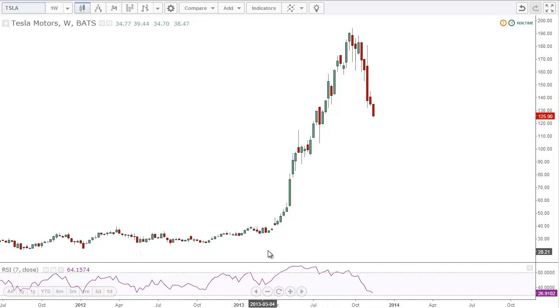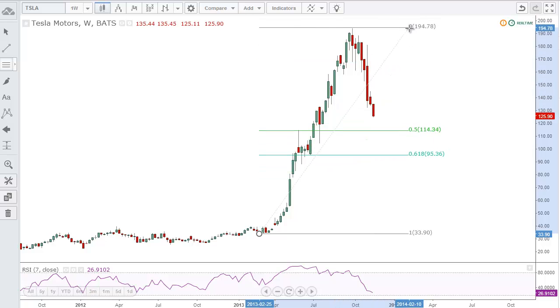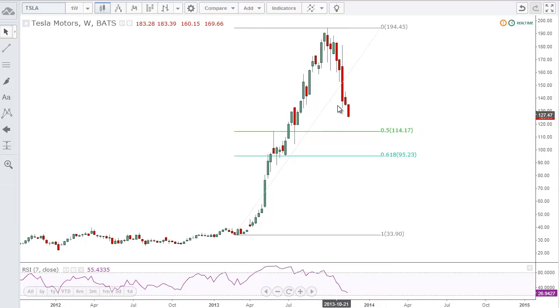If we take a look at where this all started, the move kind of began right around here. So I'll take my fib tool. Let me bring this in so you can see it a little better. I'm going to select here, and then drag from the low where it started to the high where it ended, right around that area. What you can see is that the market has obviously made a significant retracement down. What I'm expecting over the next few weeks is that this market is going to get into the low 100s, possibly into the high 90s. Once it starts piercing this area, around 114, that's where I'm going to be looking to buy some Tesla, and I will scale in as it comes down into this 95-ish area, looking for a move roughly 30 to 40% back up towards 130, 140 several weeks after that.